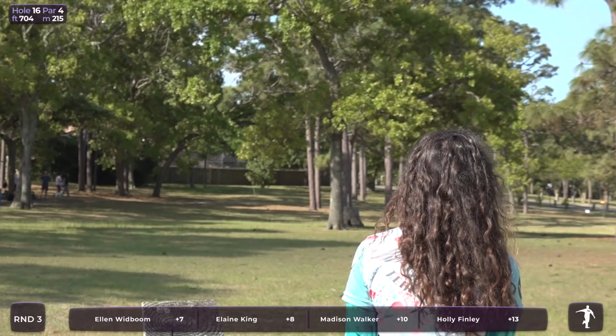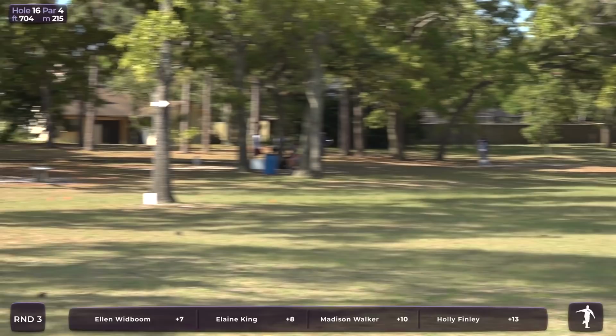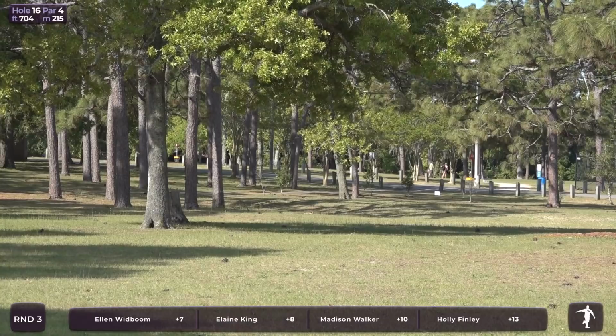Madison with the sidearm. You don't really see a whole lot of sidearms from Madison anymore after her injury, but she shows she still got it. What'd you throw there? It's a Star Katana, just trying to get as much distance as I can with the low ceiling. Nice.